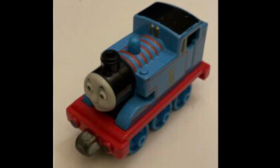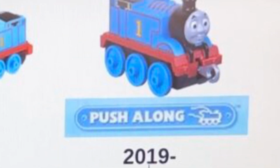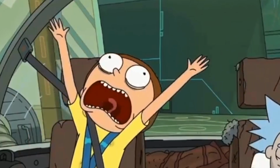One in 2012, which updated the face and wheels, and the other in 2014, which laughed in the face of being functional with dumb magnets. Then Adventures came about, which were the same thing as Take and Play except with better couplers. Then that line was killed in 2019 in favor of Trackmaster Push Along, which was meant to be compatible with the motorized line. Speaking of which, it's time to start screaming.